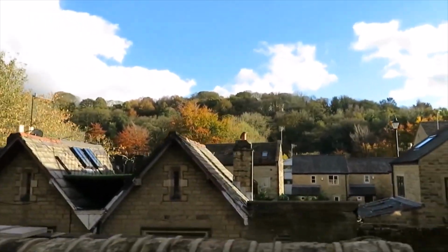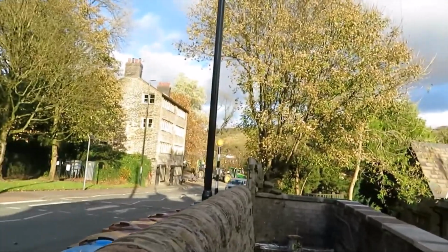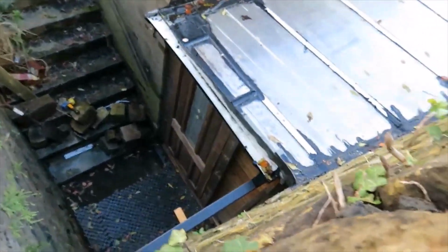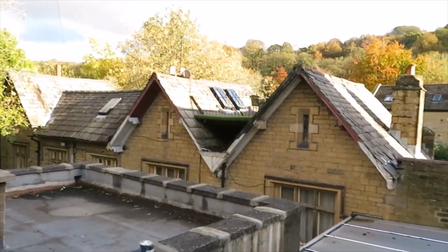Let's take a look at the station from this side. You can see there, that's the steps down to the station there, and this is the rear of the station.